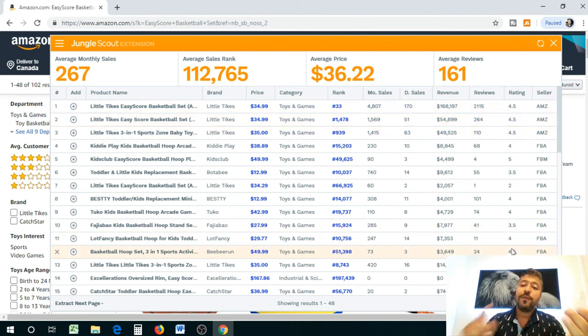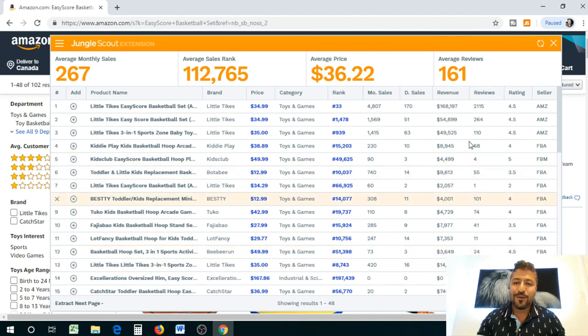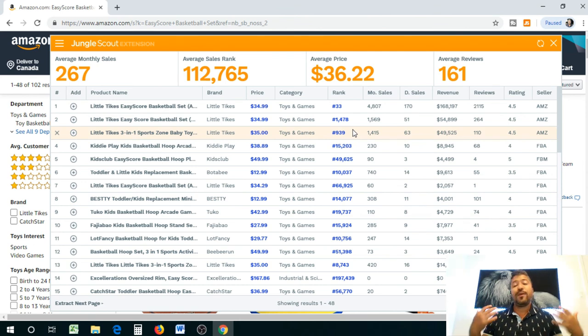But if you play your cards right, do your listing properly, price your product properly, have a quality product, provide some sort of discounts and provide additional value like an accessory that goes with that basketball net and all that, it's gonna be gold. It's gonna be gold. You're gonna be on page one in no time. So this is one of my favorite techniques that I use when I'm looking at products.